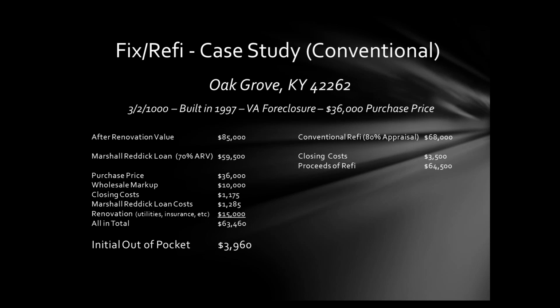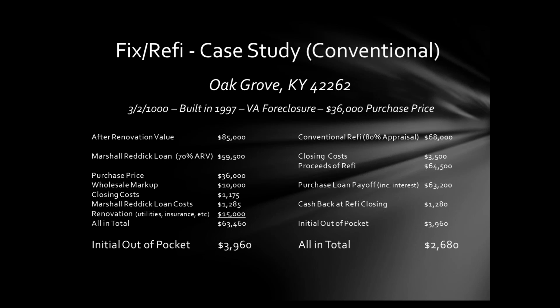And again, looking to the left-hand side of the screen, your all-in total out of pocket was $63,460. Now, factor in the interest that you owe to the private lender who lent you the $59,500 loan amount. Your total payoff, again, including interest, is going to be $63,200, which means that after your proceeds of your refinance, you're actually getting a little over $1,000 back. Compare that with your initial out of pocket at $3,960, means your all-in total investment in this scenario is $2,680. So pretty cool. Now that's not super easy to do. There's a lot of moving parts, but it can be done. And trust me, sophisticated investors out there are doing it, and they're utilizing private financing with Marshall Reddick.